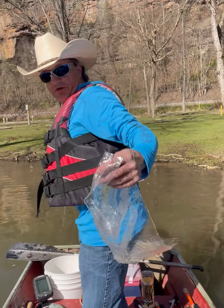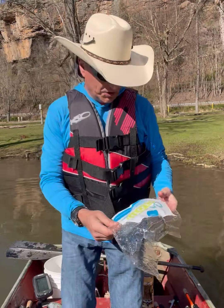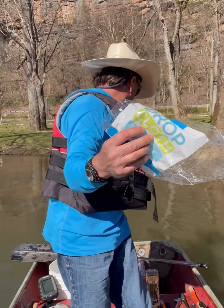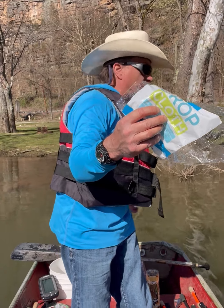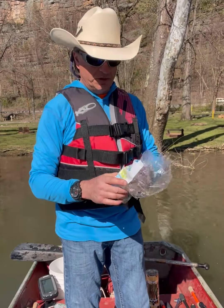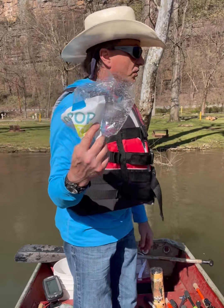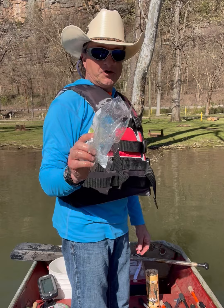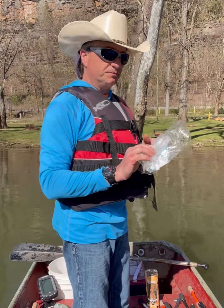More trash in the river. Apparently somebody's doing some painting. It's a wrapper from a drop cloth. So I don't know how it ended up in the river, but it'll be going home with me. Let's try to keep our fishing places cleaner than we found them.